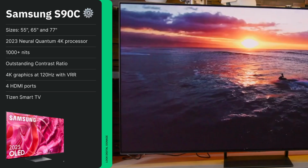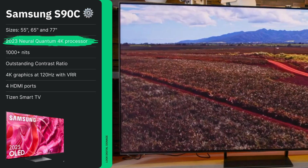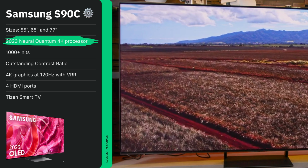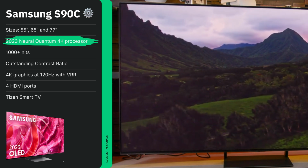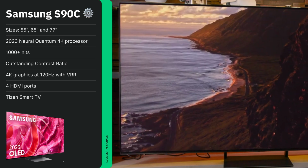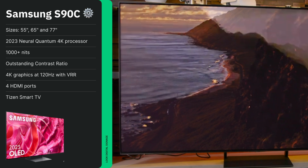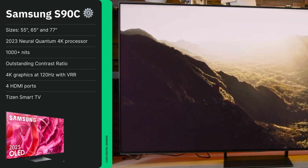The S90C features Samsung's flagship 2023 Neural Quantum 4K processor, which uses 20 neural networks that apply multiple AI-based enhancements to incoming sources, resulting in improved upscaling of low-resolution content to the TV's native 4K display. And this is, as you understand, may be highly useful in case of digital signage deployments.